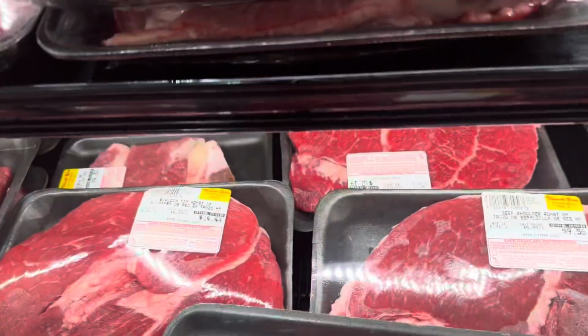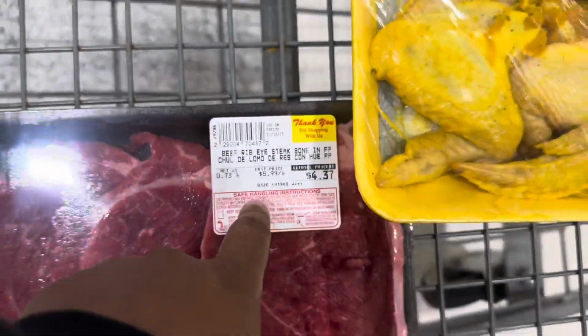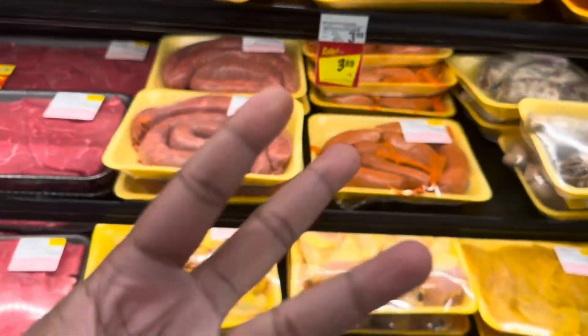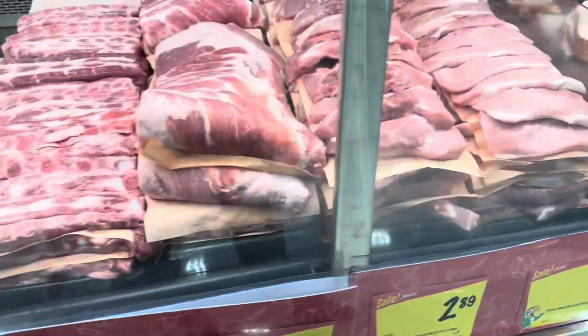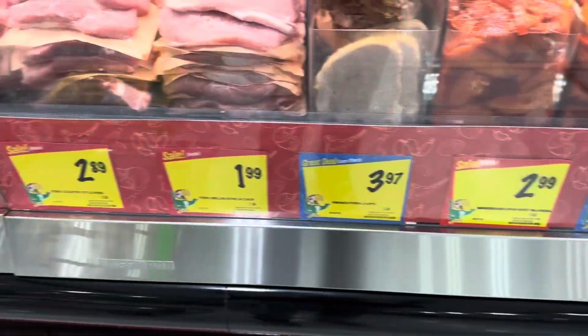I don't see any others that are a possibility. All right, so this is the second option right here. I don't know if I'm gonna get this one. This one is $4.91. This one is $4.37. So there's two options there. I'm gonna pick a third one just in case. They do have the capability of cutting you a piece, but I don't wanna just have them cut me a piece for no reason.